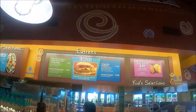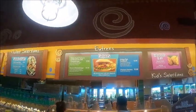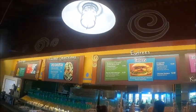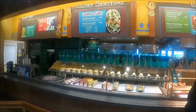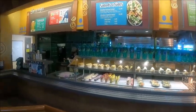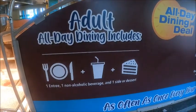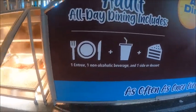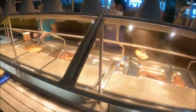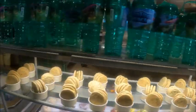Prices not too bad. Crispy chicken or crispy fish sandwich, excuse me, $14. Chicken tenders $13. Bacon cheeseburger $15, and Waterstone famous double bacon chili cheeseburger $18. And then, of course, looking through here, you get all the options you can choose from, as well as a souvenir cup in the process. So, the adult all-day dining includes an entree, a non-alcoholic beverage, and a side or dessert. And of course, as you can see, choose from all those entrees. Yeah, cookies and cupcakes.